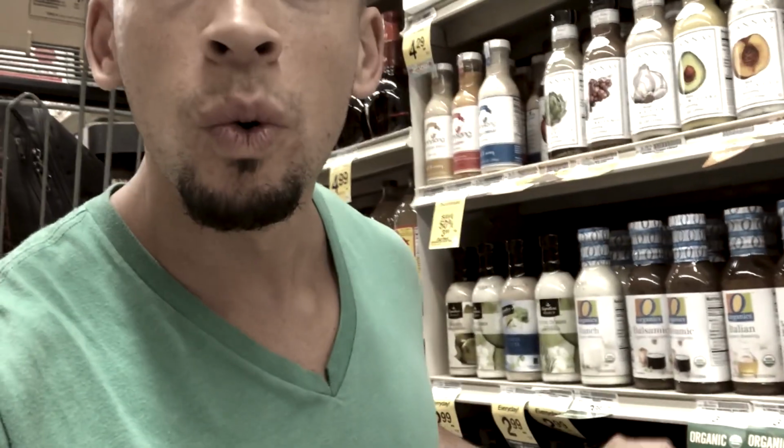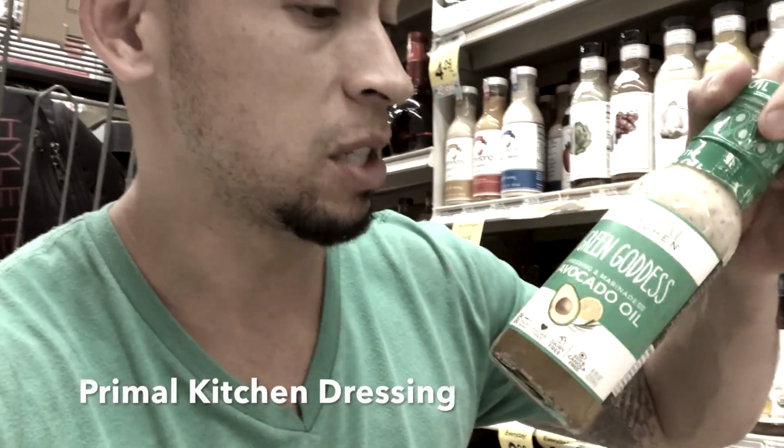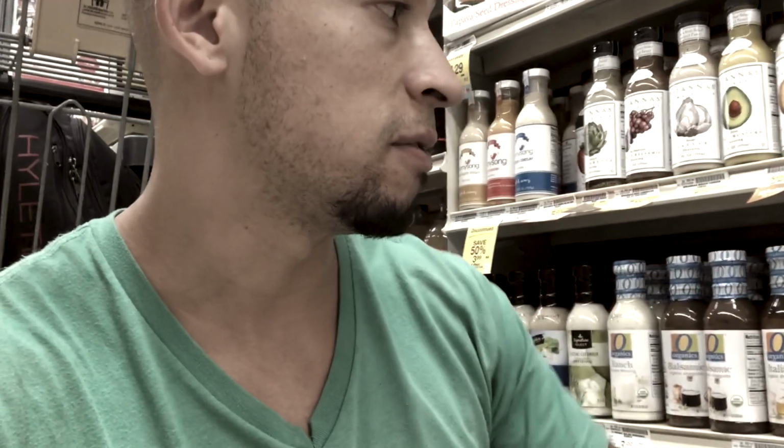So one of them is Galeo's. The other is this Primal Kitchen. This Primal Kitchen is new. I haven't really actually seen this before, but looking at the ingredients, it's solid. I mean, it doesn't have the cheap oils. It doesn't have the sugars, the sugar derivatives.